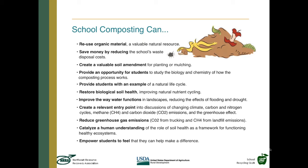and drought, create a relevant entry point into discussions of changing climate, carbon and nitrogen cycles, methane and carbon dioxide emissions, and the greenhouse effect. It reduces greenhouse gas emissions, the CO2 from trucking and the CH4 from landfill emissions, catalyze a human understanding of the role of soil health as a framework for functioning healthy ecosystems. Best of all, it empowers students to feel that they can help make a difference.